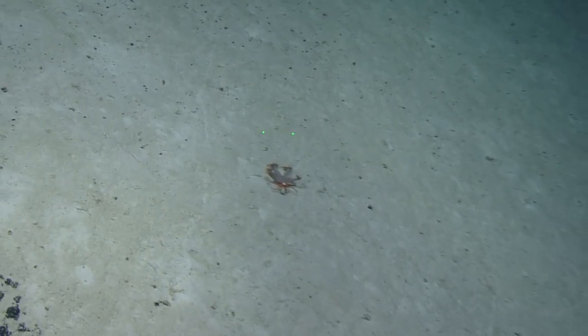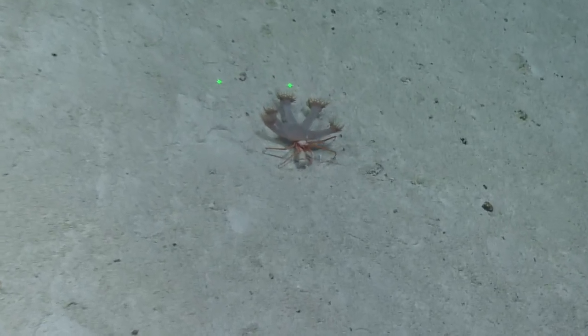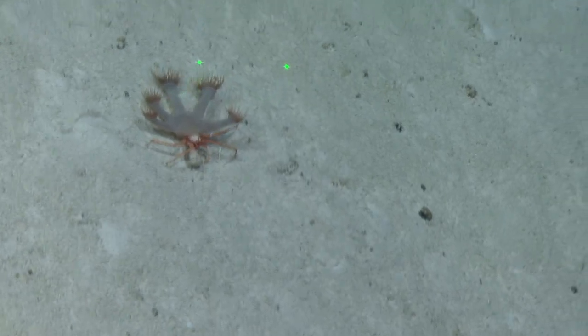Okay, for zoom. Parapaguridae, I think, is the family. Yeah, that's so cool. Parapaguridae, I think, yeah. There you go. Five rays. Holy shit. Parapaguridae is the family.